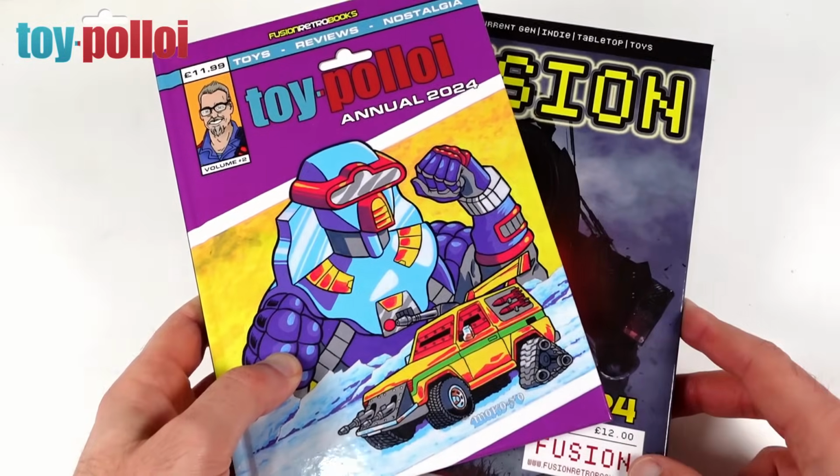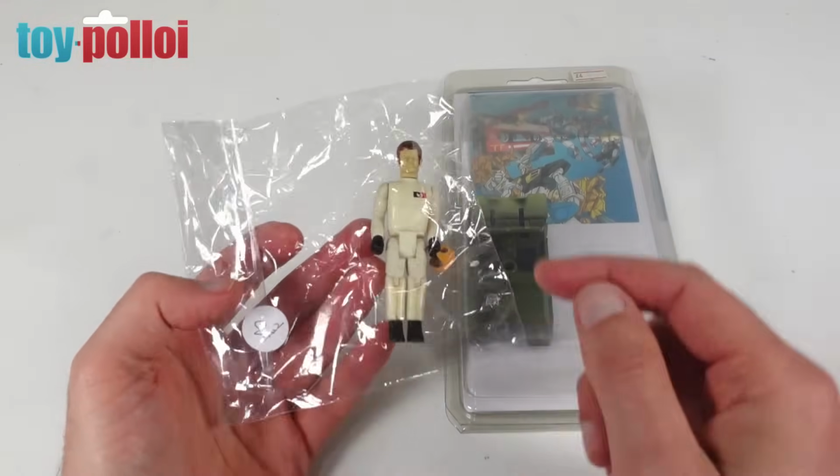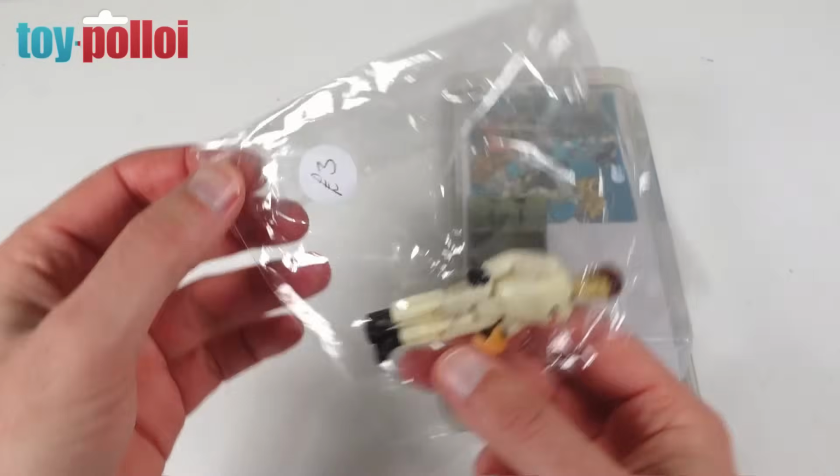Let's go and check out the toys that I picked up at the fair today. We're going to start with a few little things. This I picked up off Julian. I paid £3 for it.